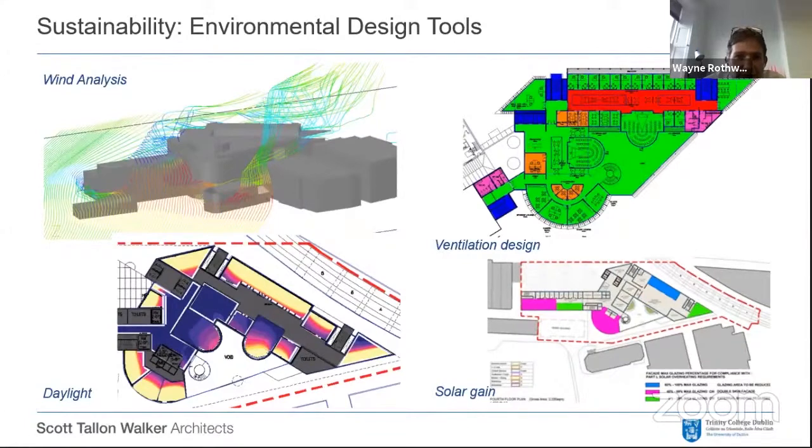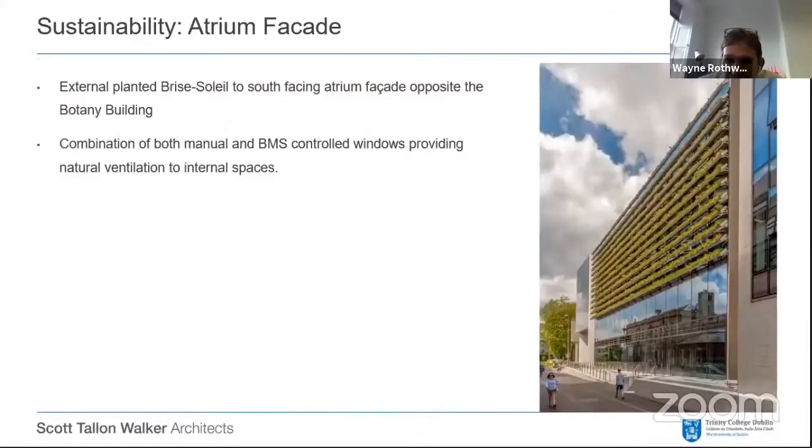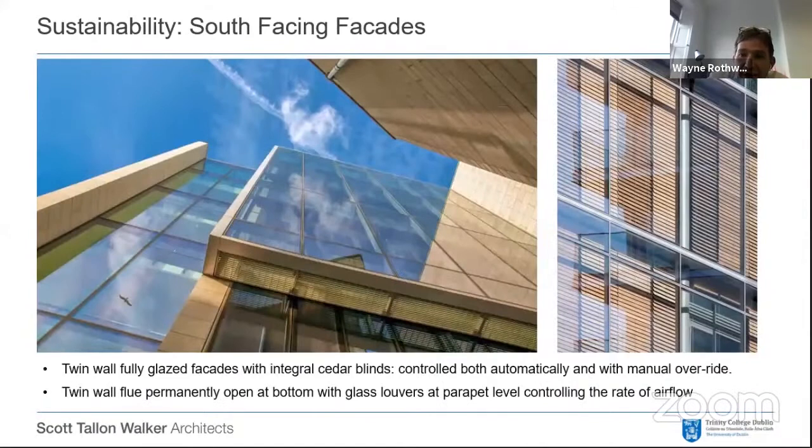And for this particular building, we realized that a twin wall solution was appropriate to the south-facing facade at the entrance. So the twin wall consists of an outer skin and then the inner skin. You can just see the windows are on the inner skin. And the outer skin protects the opening windows from wind-driven rain and the elements. And underneath you can see the grill where the air passes in and then through the stack effect it rises up and expels at the top of the glazing up at roof level. And then obviously between the skins we have the Venetian blinds, which are used to reduce solar gain into the rooms themselves.